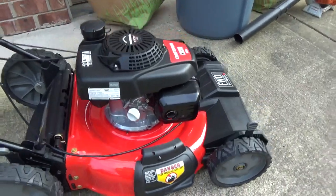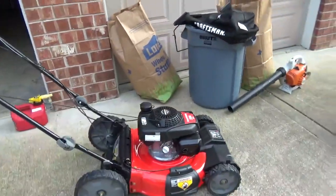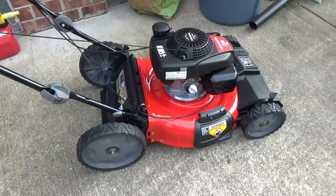Dude, seriously. It just got the oil in there. The gas, first pull, man, sounds good. I'm telling you, these Honda engines, man, they've always been good. Wow. It's a pretty one.